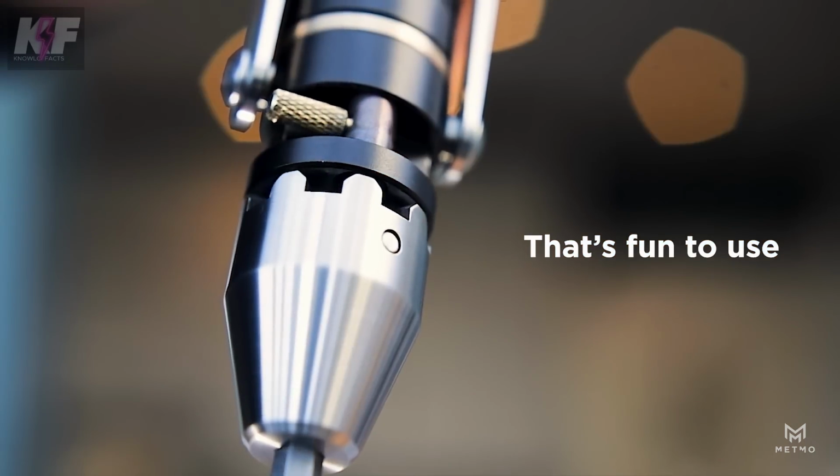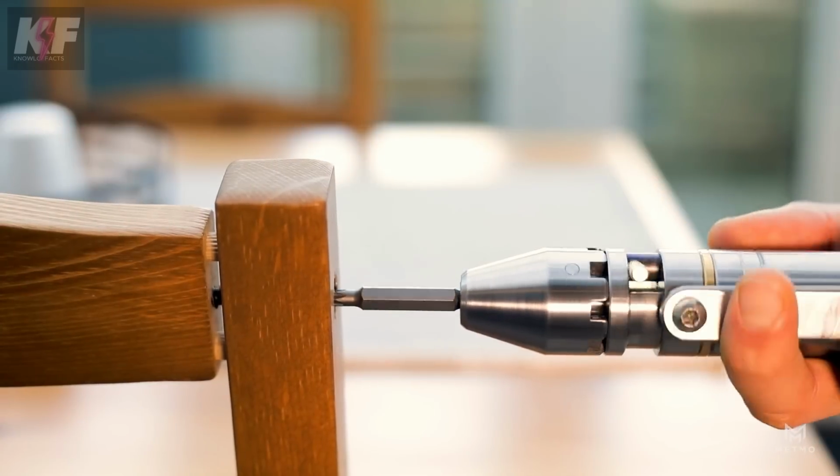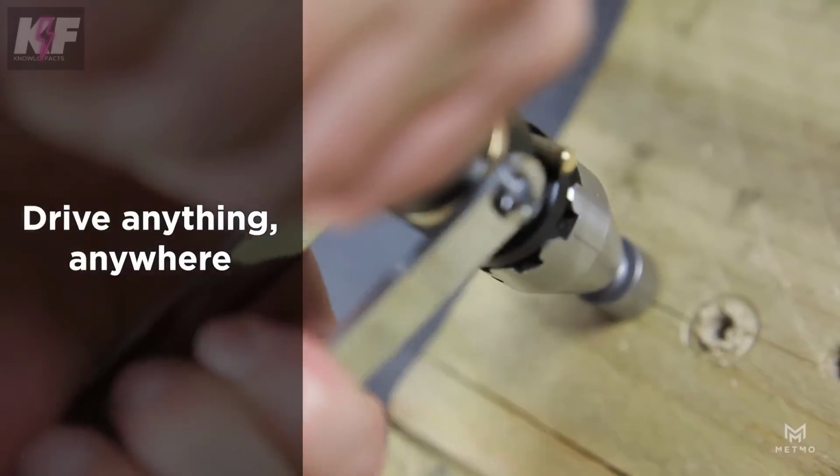With a quick-release handle, ratcheting mechanism, and built-in bit storage, it's designed for both comfort and efficiency. Priced around $110, the Metmo Driver is a durable, fidget-friendly addition to any toolbox.